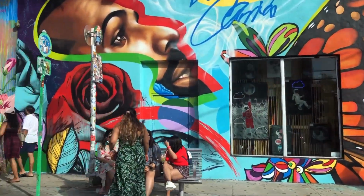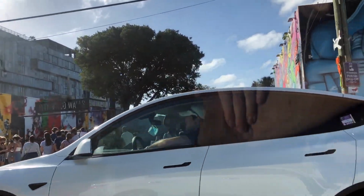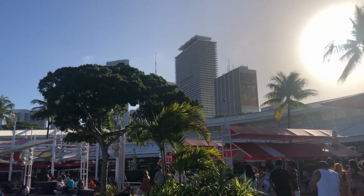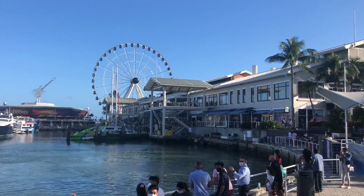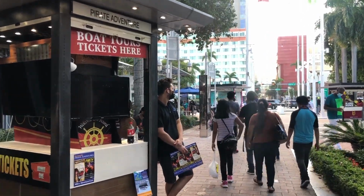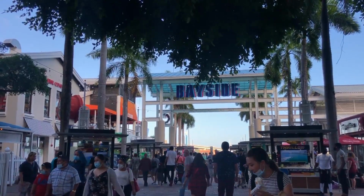On our way to Bayside Marketplace, we drove by the Wynwood Walls. This area is great for taking pics and shopping, but was incredibly crowded, so we decided to skip it. However, if you plan on visiting this area, I definitely recommend going early. The Bayside Marketplace is another option of a place to visit if you want to be near the ocean. There are lots of bars and restaurants if you're wanting to eat. It's also a great option if you're wanting to book a trip, go shopping, or take a ride on their awesome Ferris wheel. We chose just to people watch and take a stroll.